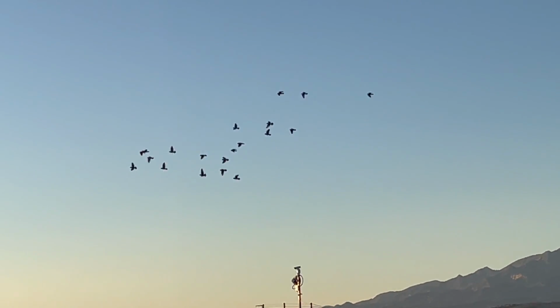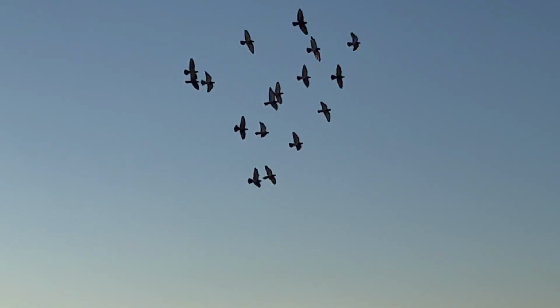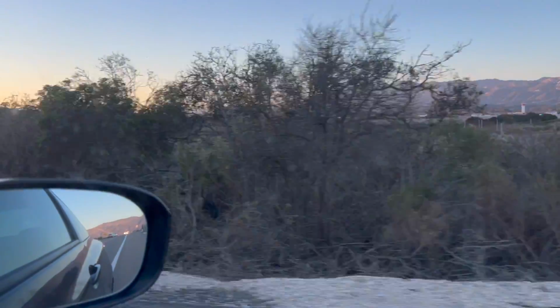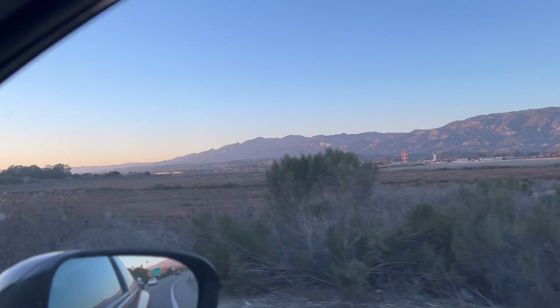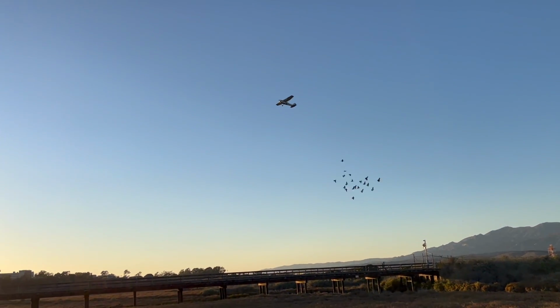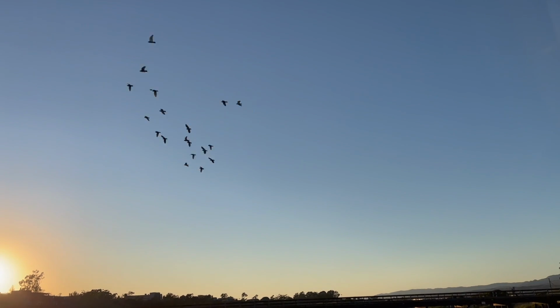Here you see some birds that live around the slough. I believe them to be pigeons, and this just goes to show how important and valuable the slough is right now to different species that live there. Even though the slough isn't as big as it used to be, many species still call this place home. Throughout its history, the Goleta Slough has been damaged by humans, but hopefully in the future, humans will be able to help make the slough what it once used to be.